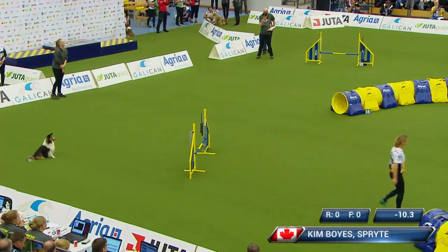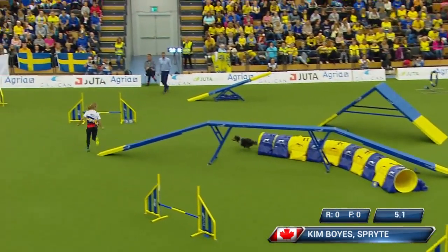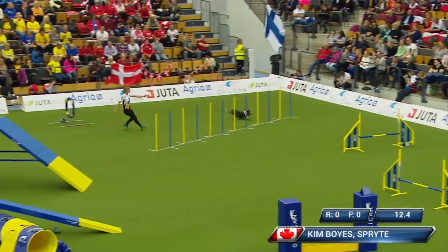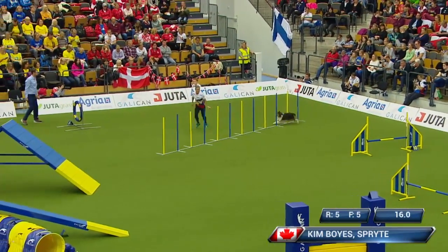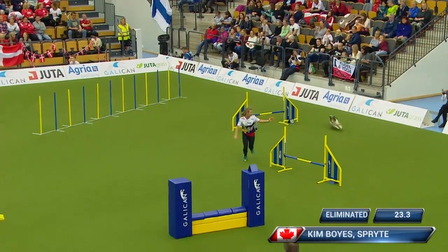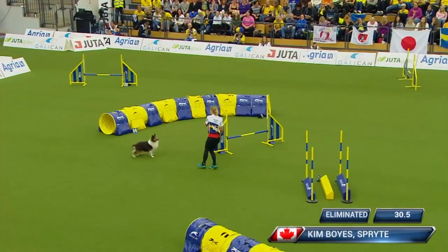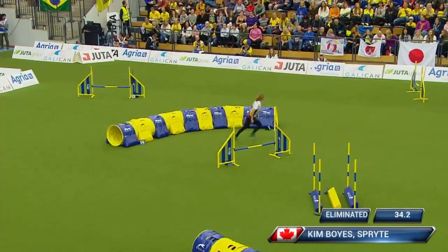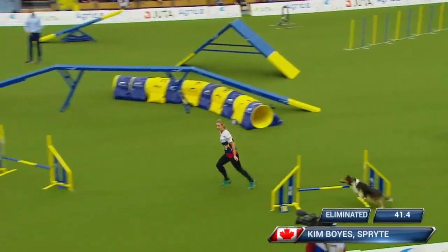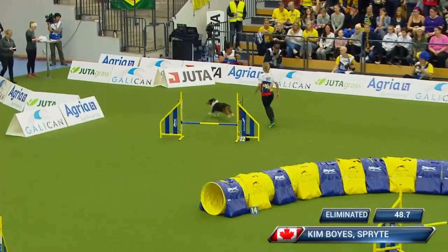From Canada, we have Kim Boyce and Sprite. Oh, that's a fault on the seesaw and a refusal in the weaves. Very tricky sequence. And we have another elimination, unfortunately. As so many times with agility, one mistake usually becomes multiple mistakes because you lose your flow, you're a little bit off with timing. Still in the lead, the first dog we saw running, Jaspis from Lithuania.